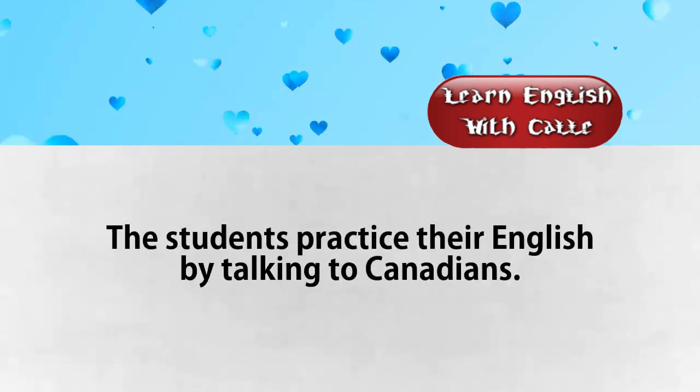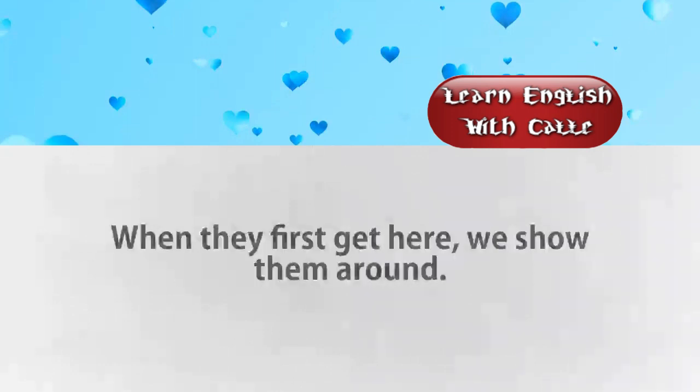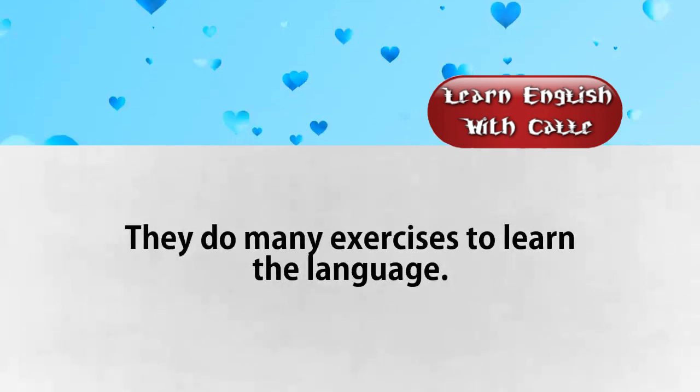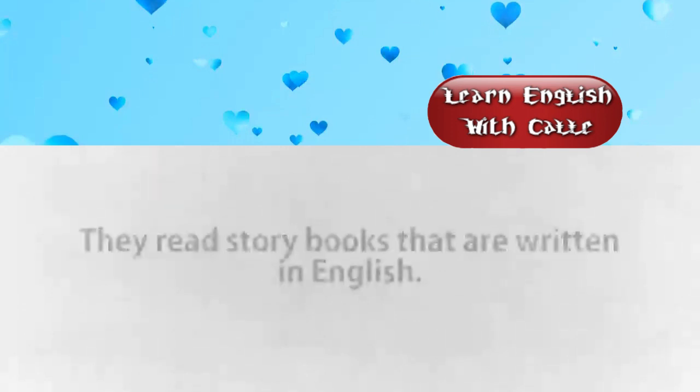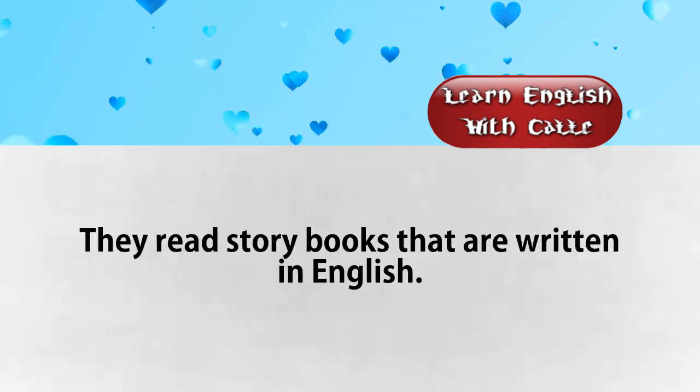The students practice their English by talking to Canadians. When they first get here, we show them around. They do many exercises to learn the language. They listen to English songs. They read storybooks that are written in English.